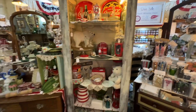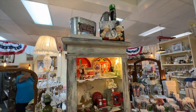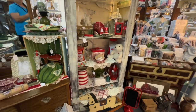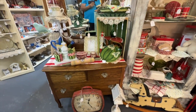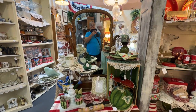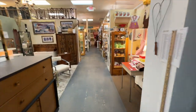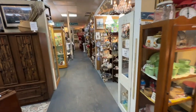Then we have a Coca-Cola section here. And we've got all kinds of stuff in there. And we have a summertime section right here. Hey, you guys. Now, you guys, here we are. We're walking down 2nd Street. This is the one that our booth is on. And we're going to go all the way down here.